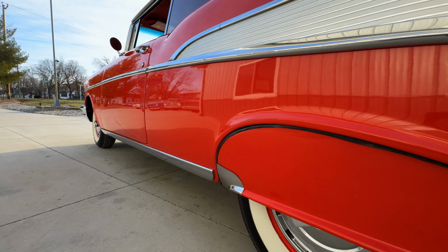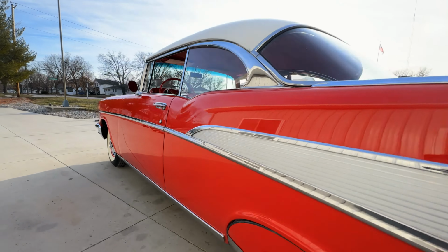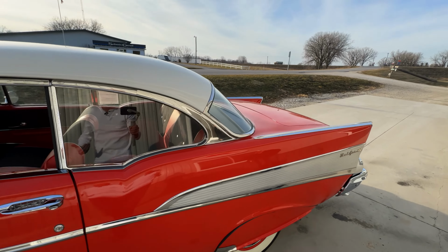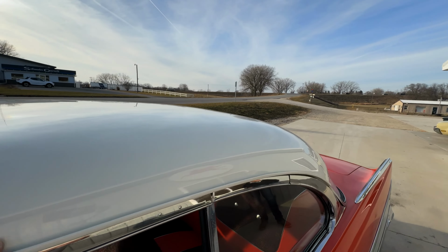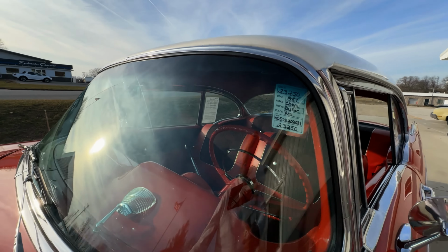The bottom of the door lines up perfect. I know we've had a couple calls on this already in the first 2 days, so this video will really make this an easy decision for some of these people. The glass is in excellent shape.